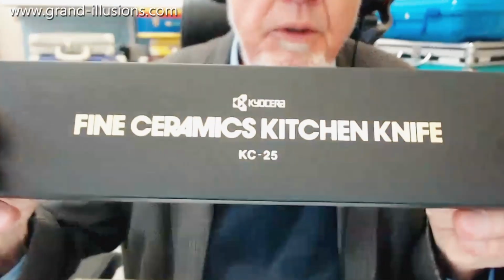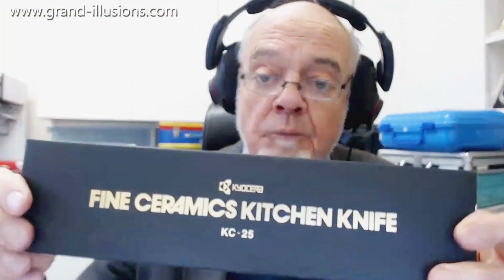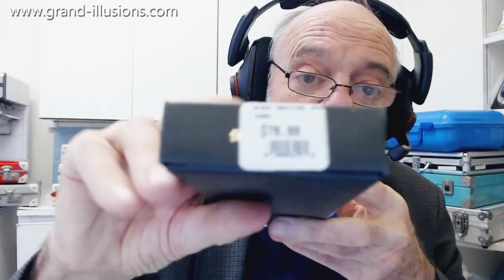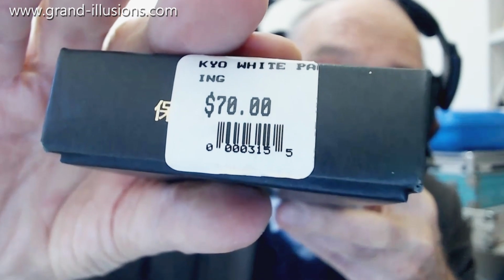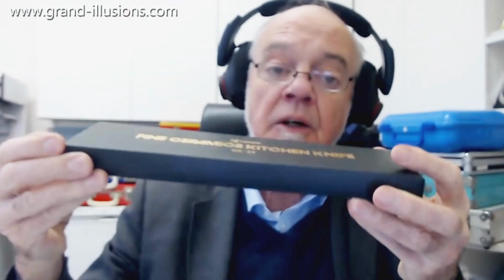The first one I picked up in Boston nearly 20 years ago. Have you ever come across a ceramic knife? Every professional chef should have one. Look at the price of this thing. Unbelievable. This is dollars, incidentally, American dollars, not Hong Kong dollars. $70 for a kitchen knife. Well, let's have a look at it.